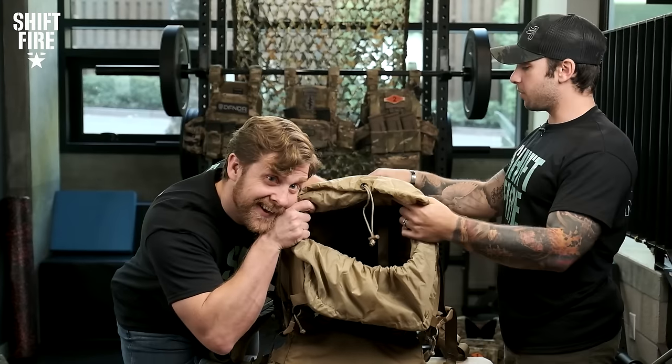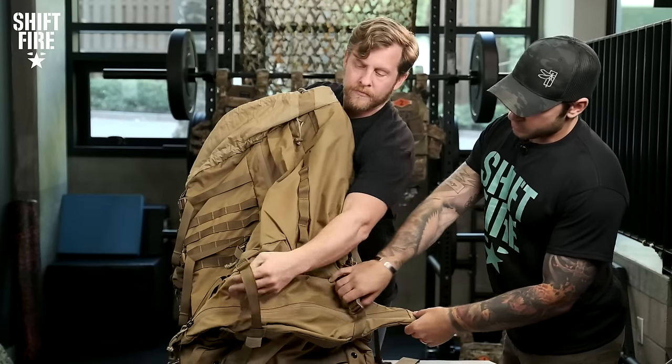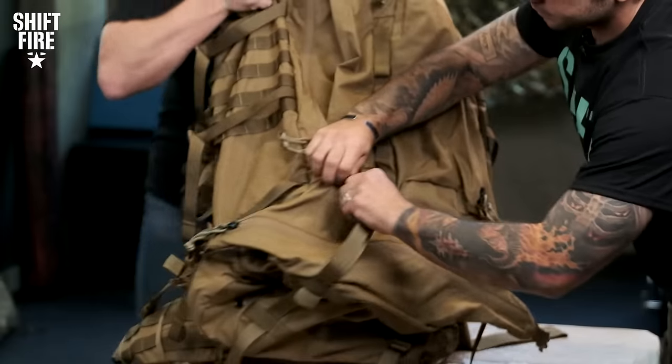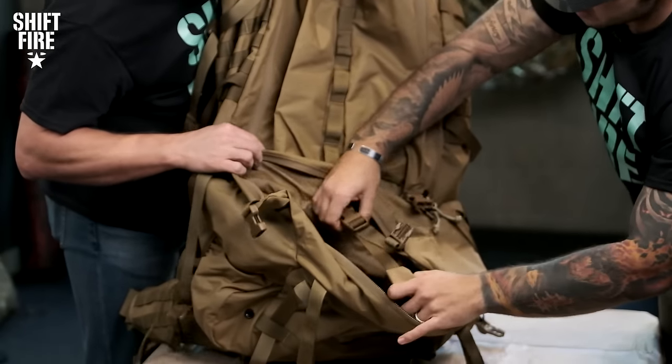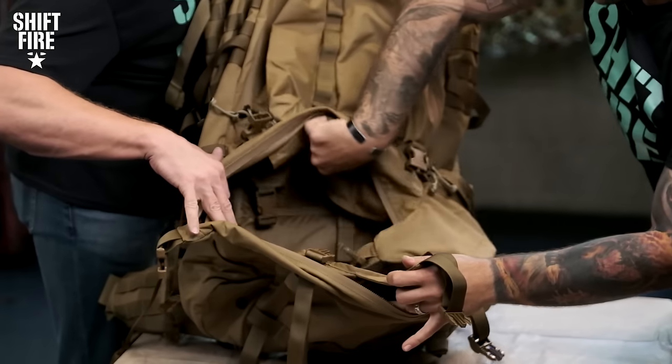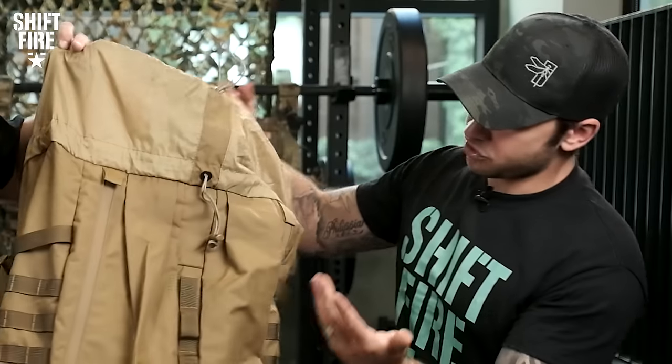You do have a collapsible sleeping bag compartment down here, just like the Molle Gen 2, where it has those two compartments. You can put all your sleeping stuff on the bottom here, and easy to get to just with this rollout. And it cinches down to keep it nice and tight, and all your main stuff up top. Up top here, you have a Molle insert as well. There's just a lot of room in here.